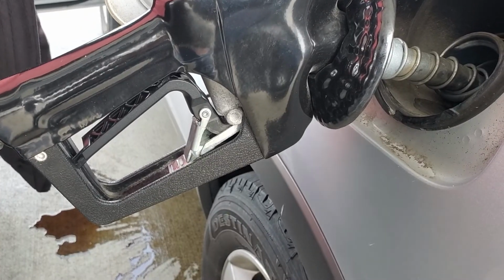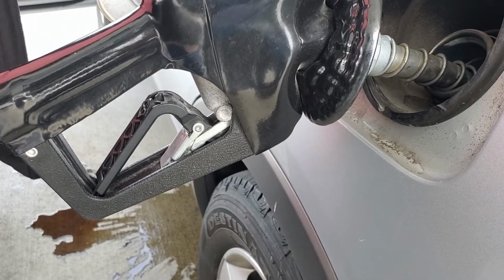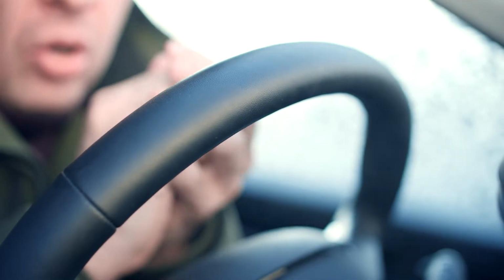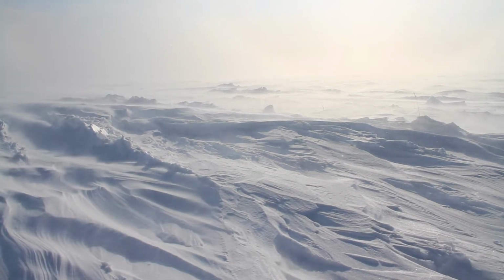If you use the clip, it will shut off automatically when the gas tank is full, or at least it's supposed to. You are supposed to stay out there in case something malfunctions and it just keeps pumping gas. However, I might or might not have gotten back in the car a couple of times when it was sub-zero temperatures and I was freezing. And not that I would recommend that, I actually wouldn't. I'm just saying it might or might not have happened.